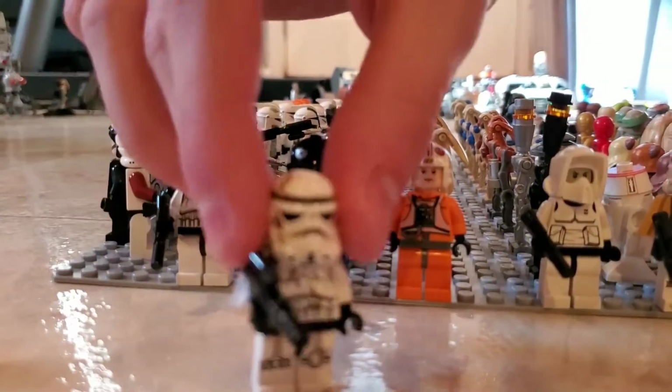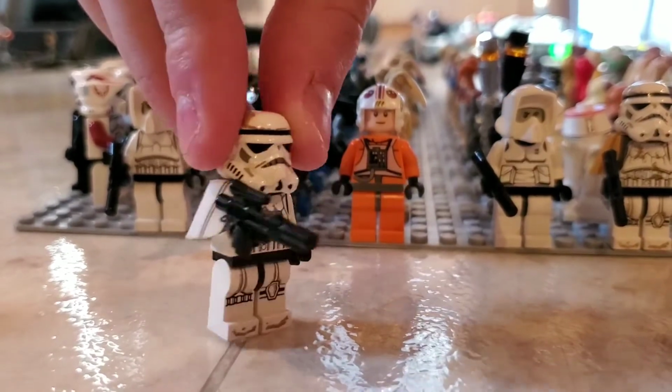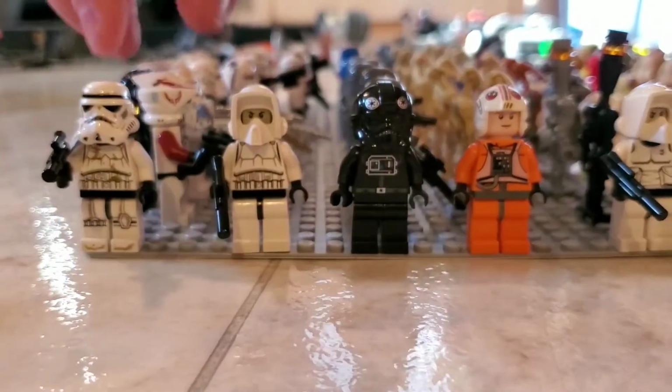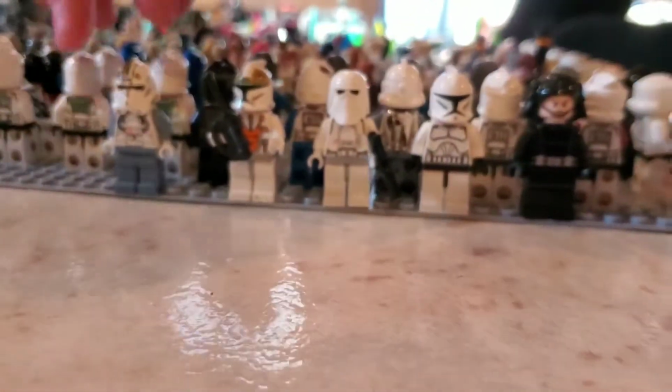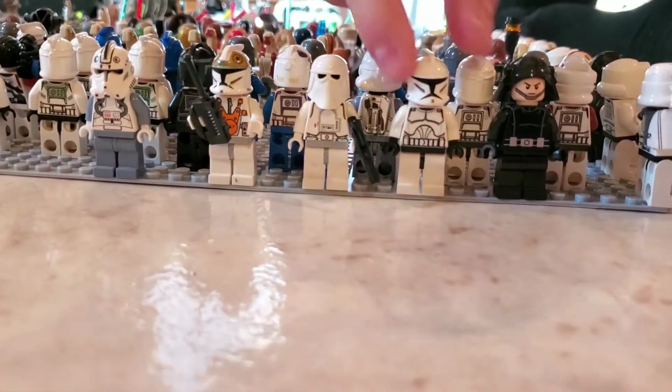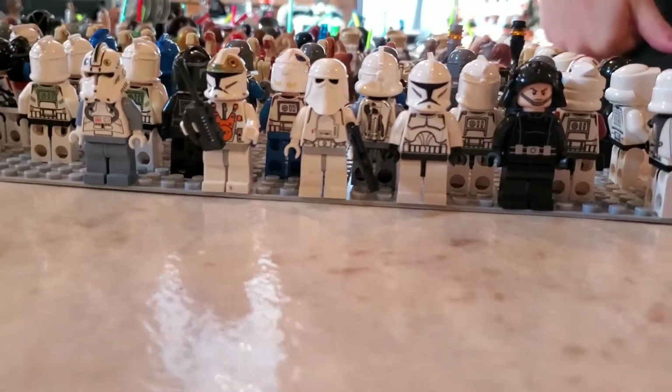And then these guys are really rare. They're like Sand Troopers from 2011, I think, or something like that. And then the backside, there's just pretty much just Snow Troopers, Clone Troopers. That's pretty much it. Yeah.